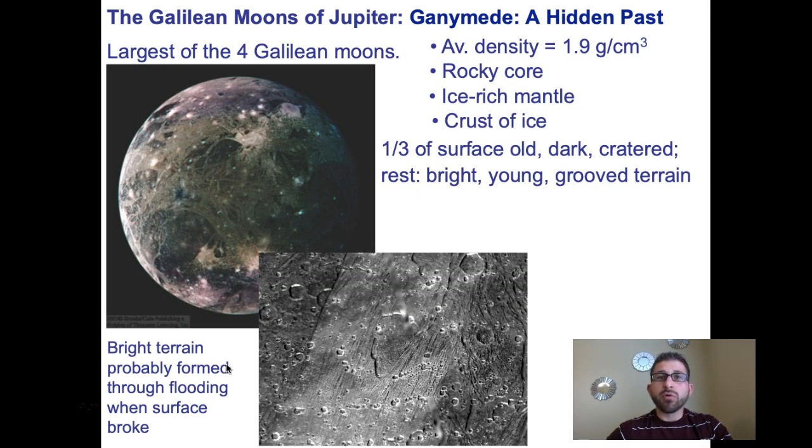The next of our moons is the biggest of the Galilean moons. It's Ganymede, and you'll notice the average density is a little bit higher. It's got a rocky core with an ice-rich mantle over the top of it and a crust of ice. About a third of the surface is an older surface. Once again, the color of it is a little bit darker, which indicates age, and more cratered. But there are parts, about 2/3 of Ganymede, covered in a bright young groove terrain.